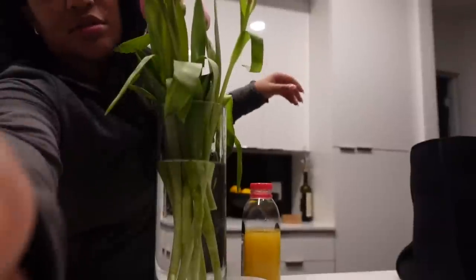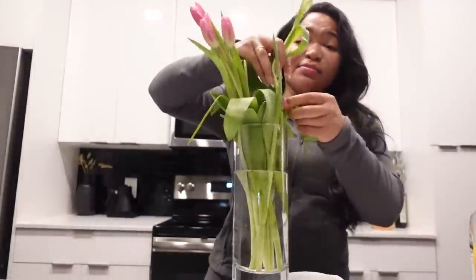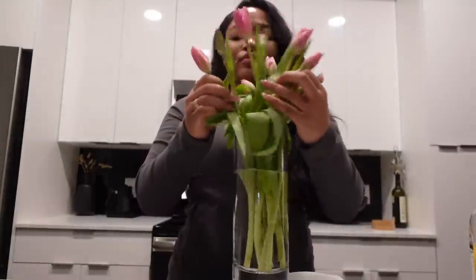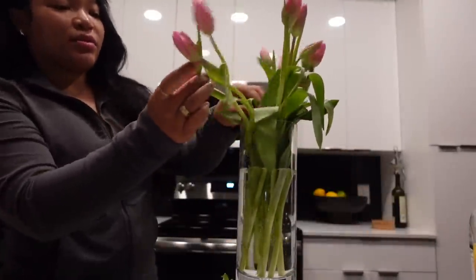Okay, y'all, so I just got home and I'm putting my tulips out, and this is my first time getting tulips. Normally I get roses or something, but I thought these were cute. Let me know how I should put these. These big leaves are throwing me off, but these smell so good. That's cute. It looks a mess. Let me remove some of these.